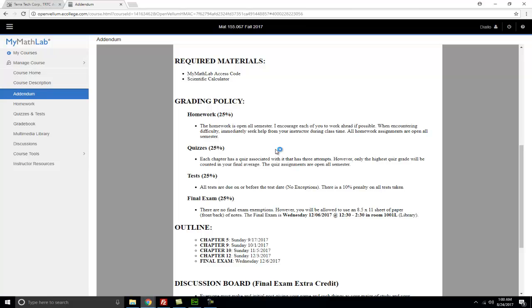Secondly, we have the quizzes. Each quiz acts as a study guide for the test. Each quiz is set at 3 attempts. However, only the highest attempt will count towards your final average. So it won't hurt your score if you were to take a quiz again and not score quite as high as you did the first time. All tests are to be taken on or before the test due date.